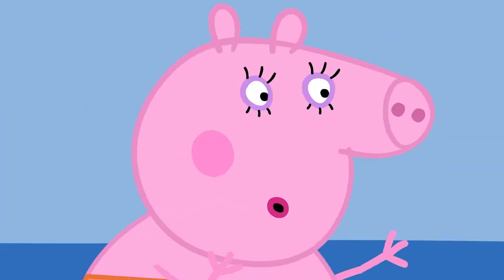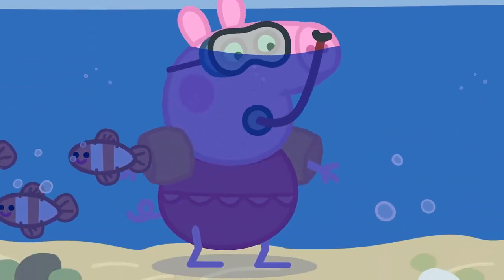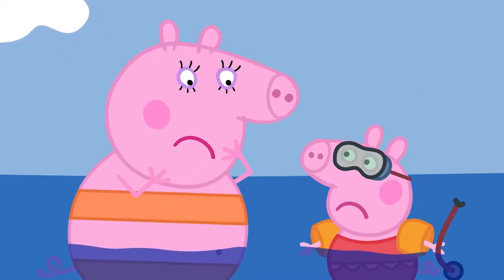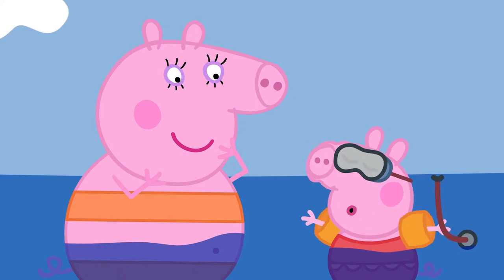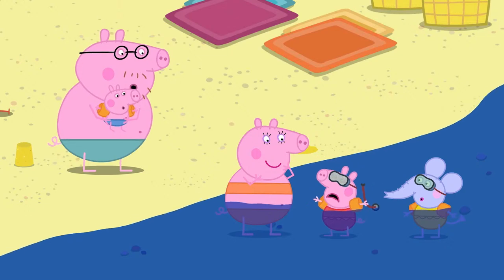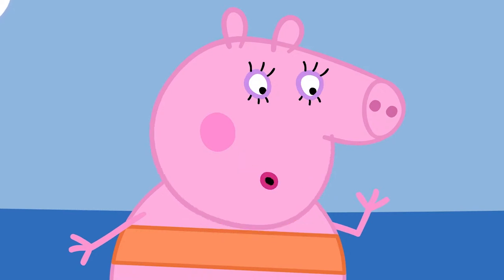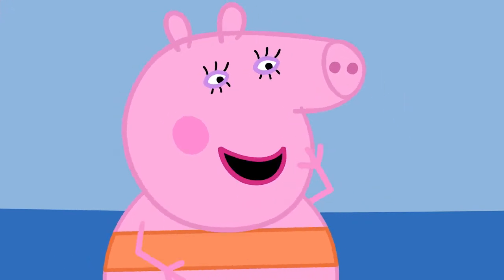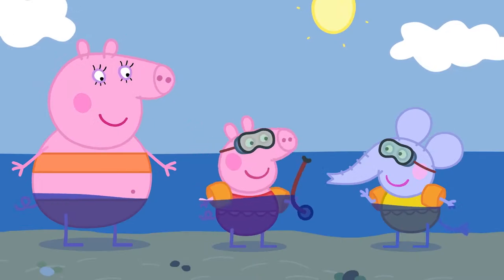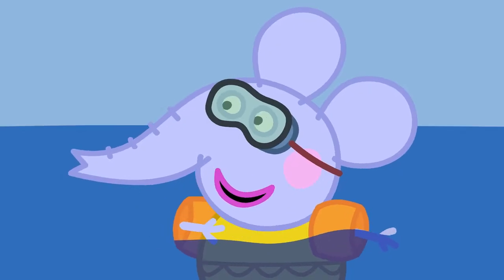Look. No, Peppa. Yuck. Oh, Peppa, you must be careful. The snorkel didn't work and the water tasted horrible. That's because it's salt water, Peppa. You need to keep your lips shut tight around the snorkel so you can breathe through your mouth without letting water in. You have to take long, deep breaths, like this.